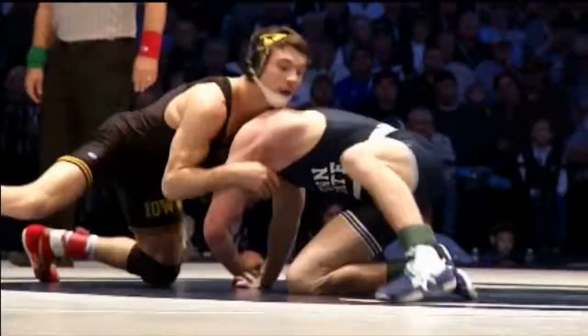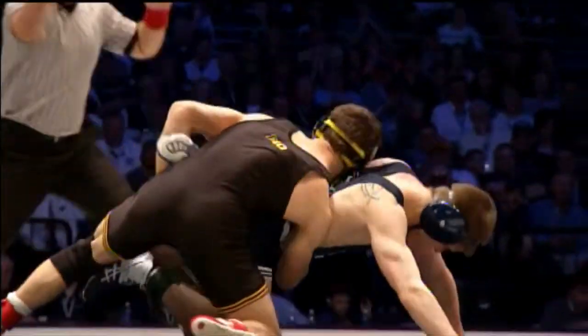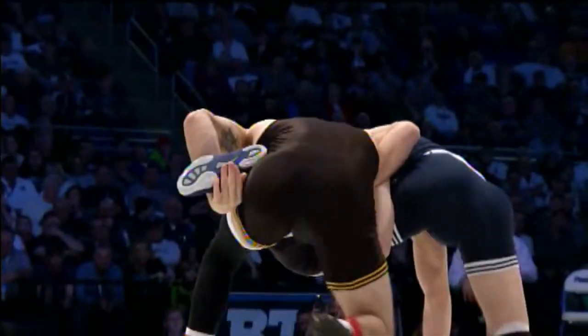Thomas Gilman always does a great job at starting the Hawkeyes off right. Right there, he throws down the hands of the Penn State wrestler, circles around the body, and gets his two. His quickness is what propels these Hawkeyes.